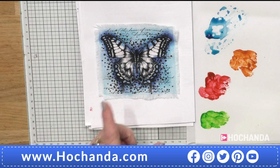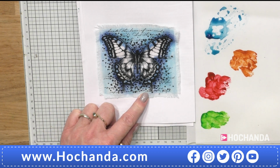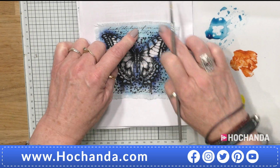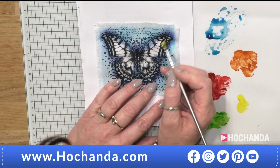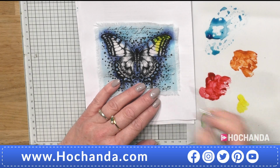But if you actually heat set it when you're doing this technique, it means that you're going to get a really good line between this part of the image and that part of the image, because the background is now set and it's not going anywhere. So that means that we can go on in with a colour.